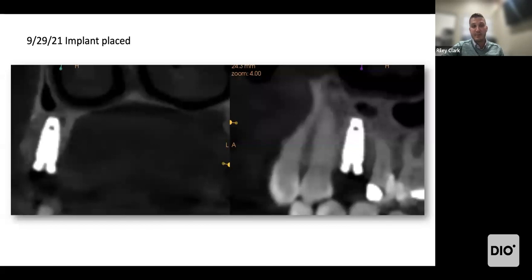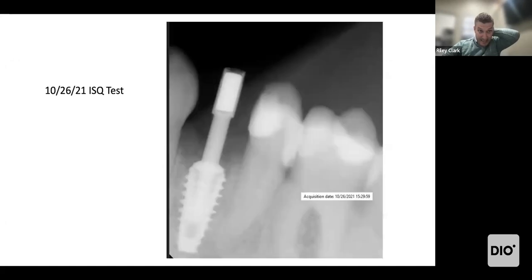I placed the implant 2.5 months later. So a little aggressive, a little sooner, but if you look at the implant placement, the vast majority of the implant is actually in native bone, not my grafted bone. But the implant went in the very end of September. So 2.5 months later, I placed the implant. Pretty aggressive considering it was an extraction site. I get it. My purpose here is to show you an extreme case and show you what's possible. So I do that, and then get this.